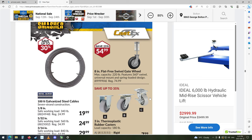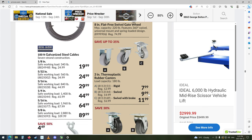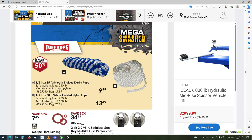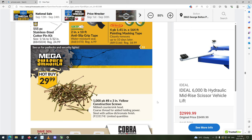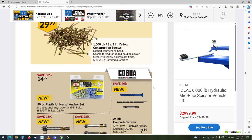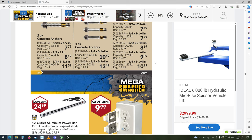I can't believe this. I picked a flyer up when I got it in the mail and I'm like, holy, is this a catalog or is this a flyer? I'm wondering what the heck's going on here. Bunch of casters. More rope and stuff. Master locks. Bunch of tape. Painting tape. Yellow construction screws. That's pretty good for 1,000 of them. Oh, some of those wedge anchors. Concrete anchors.